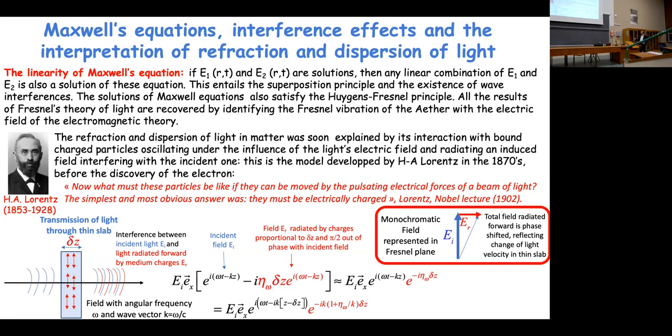And if you add these two things, you find this expression here. You find that the field is modified by this factor, e to the minus i eta omega dz. And you can rewrite this: you can subtract k dz and add k dz. This means that this is a propagation outside the slab over a distance z minus delta z, multiplied by a dephasing produced by the slab. And the dephasing produced by the slab corresponds to an index n of omega, which I have written here. n of omega is 1 plus eta omega over k.